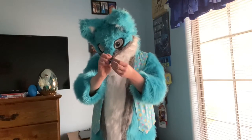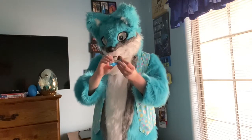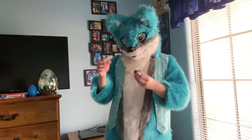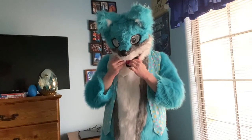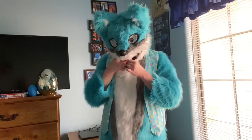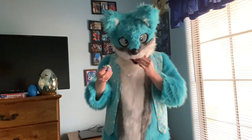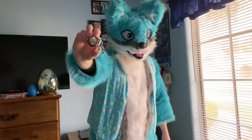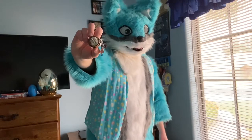Oh, that's chocolate on the outside. I thought it'd be more like white chocolate, kind of cookies and cream, kind of white chocolate. Surprise! Alright, let's see. There it is. That's what I'm expecting to be on the outside.